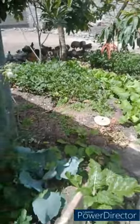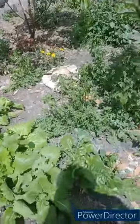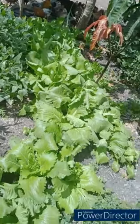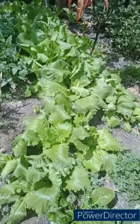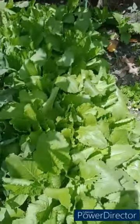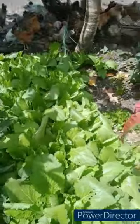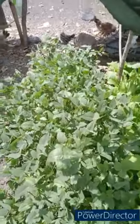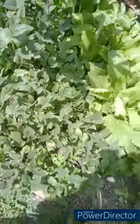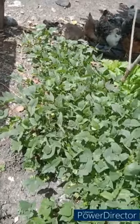And then on top of that, I have annuals, vegetables. This here is doing very well. It's Chinese cabbage. It is a very fast growing vegetable and it has no much problems. Then I have this cowpeas. You can eat the leaves as vegetables, and you can also eat the peas.